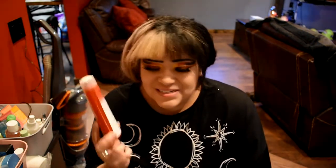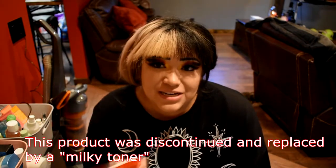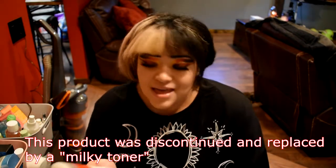It was fragranced, and it was one of those products that I felt like I just needed to use up just to get it out of the way. So I personally did not really like this one. It was a little drying to the skin. I just wasn't a fan.